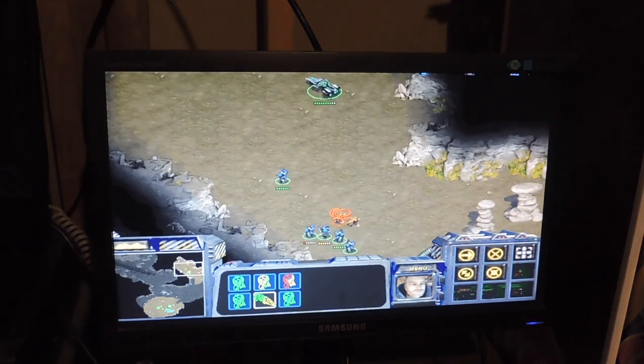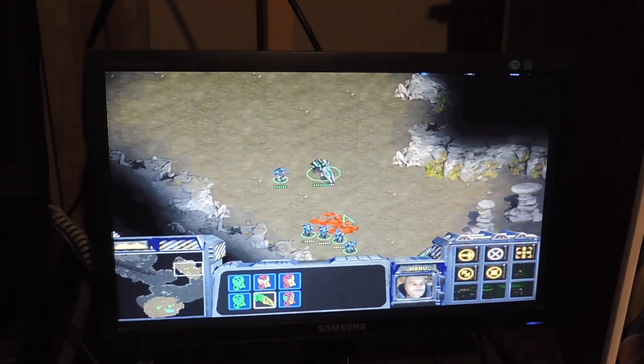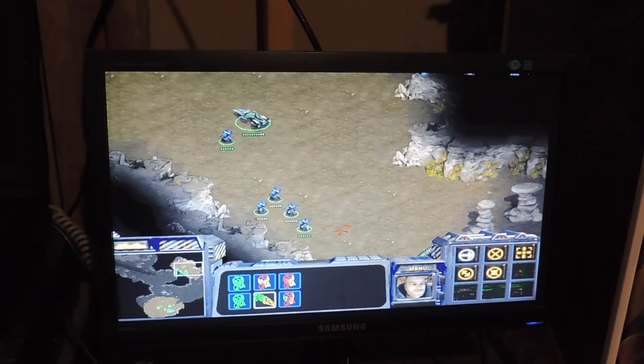Oh, and it also shows you how much damage your units have taken, just like in Warcraft. But unlike Warcraft, it shows you the specific damage levels on there. Yeah, this was never shown in Warcraft. This makes this game stand out from the Warcraft game.